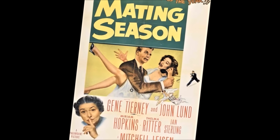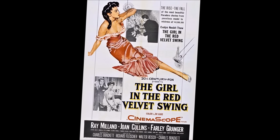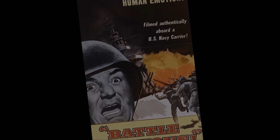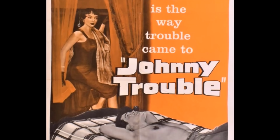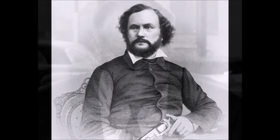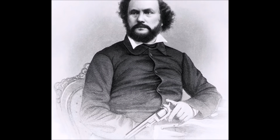Beginning in 1951, he appeared in several films and television programs. However, most of the roles were uncredited. In 1957, he was cast in his mother's last film, Johnny Trouble. He retired from the business in 1962. In addition to his theatrical roots, Samuel Colt was the great-nephew and namesake of the founder of the Colt Firearms Company.